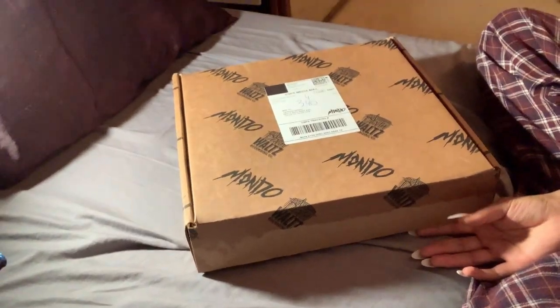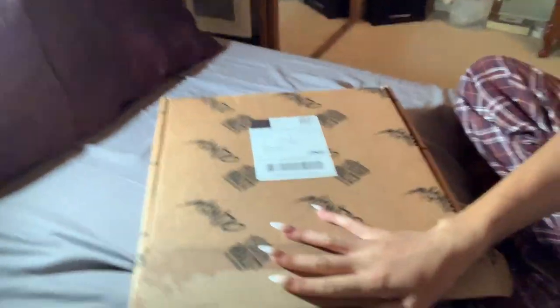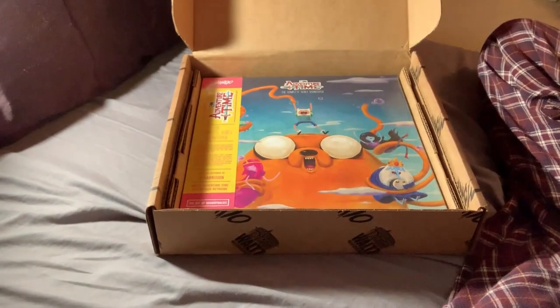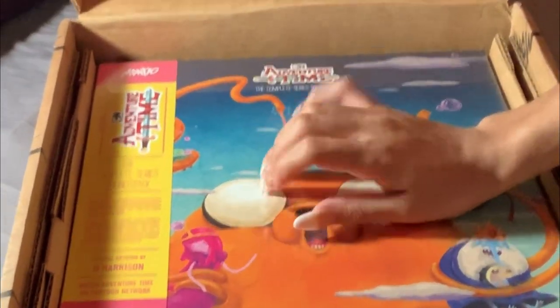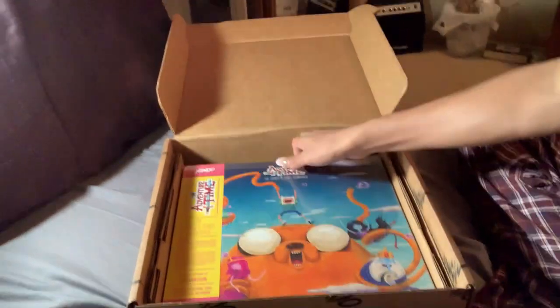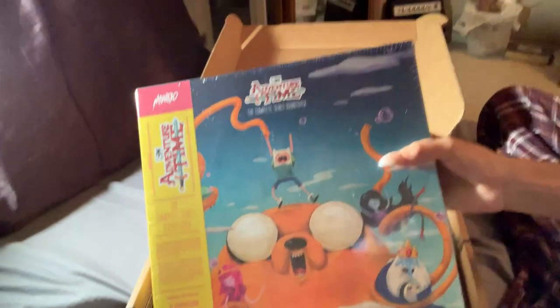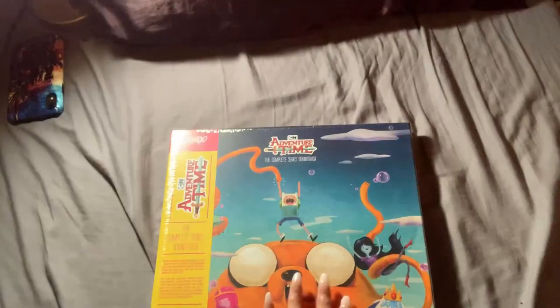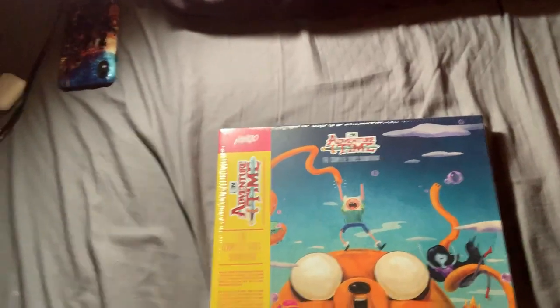Okay, so here we have the box. Oh, I already took the tape off because I didn't want to make you guys suffer through watching me take off the tape. Ooh. The cover is pretty. Oh my gosh. Okay, I'm liking what I'm seeing. Here's the front of it. Adventure Time, the complete series soundtrack. This is pretty.